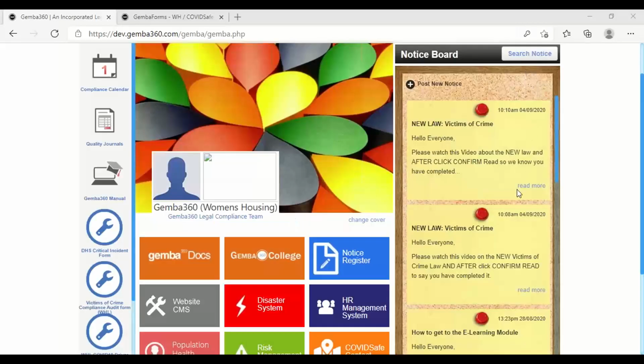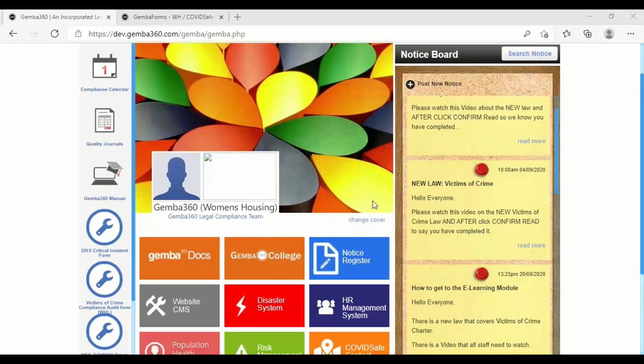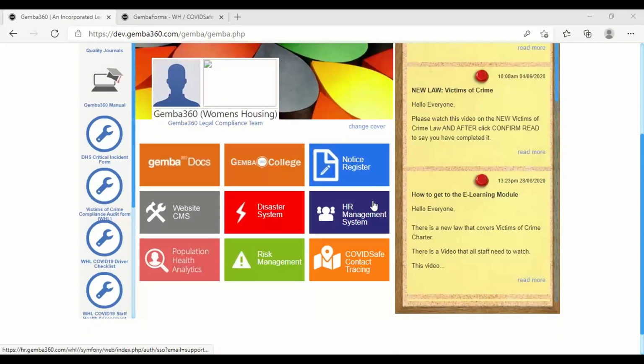I'll bring this up for you now. So I'm just logged in to the Women's Housing test site, as we call it, and you have the contact tracing site down below. And what we're able to do from here is a couple of things.